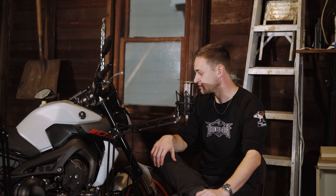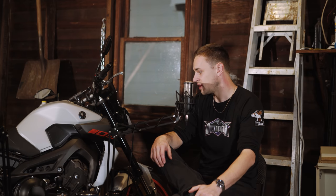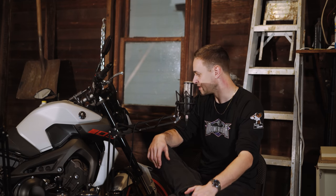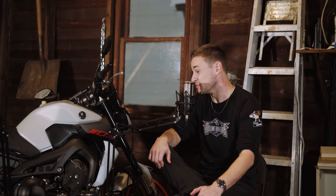So just like any other bike, the stock turn signals are ugly. Same with the right and left. I yoinked mine off. Everybody knows how ugly they are. But no, this came with the integrated turn signals. They're not the greatest in terms of visibility.